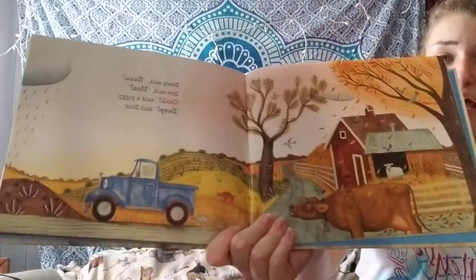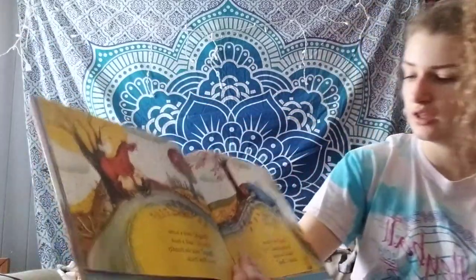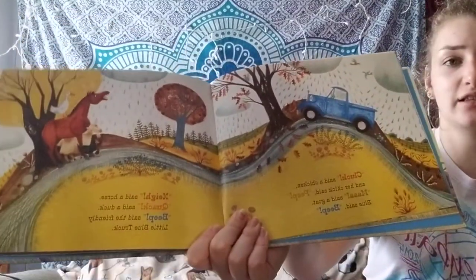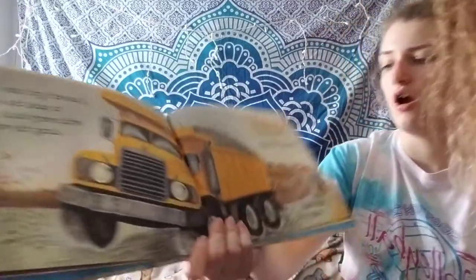The sheep said baa, and the cow said moo. Oink, said the piggy, and beep, said Blue. Cluck, said the chick, and then her chick said peep. Ma, said the goat, and Blue said beep. Neigh, said the horse, and quack, said the duck. Beep, said the friendly little blue truck.